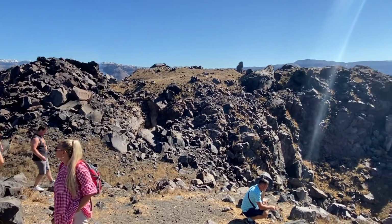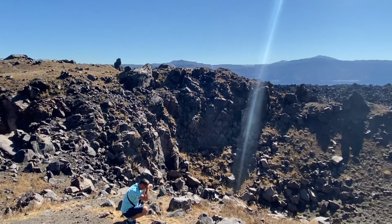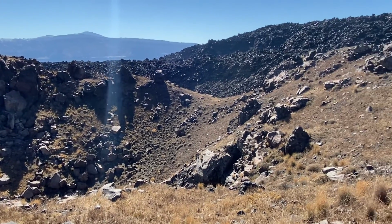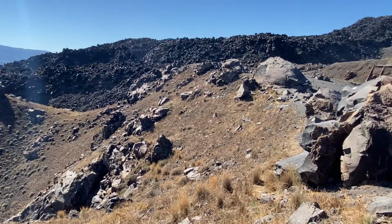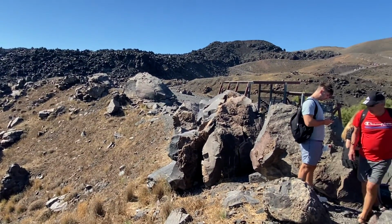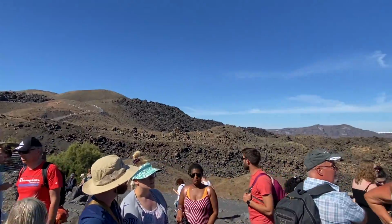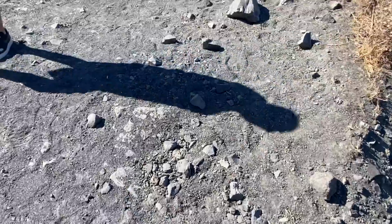The crater of Neakameni, meaning new bird, which appeared in 1707 up to 1711. Up there at the path on the left, when you are walking to the small umbrella, that is the crater of Daphne. Daphne, it appeared.